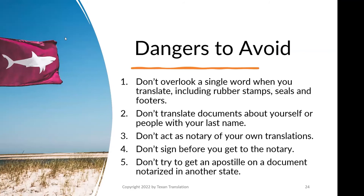So these are some dangers to avoid. Beware, sharks ahead. When you're translating, be sure that you translate everything. Consider looking at a document in a language, in a writing system that you are totally unfamiliar with. Maybe it's in Korean, or maybe it's in Sanskrit, or maybe something that you have no idea what it says.